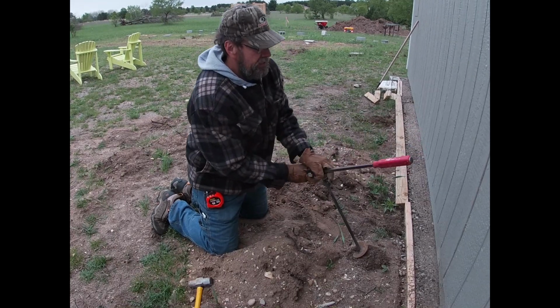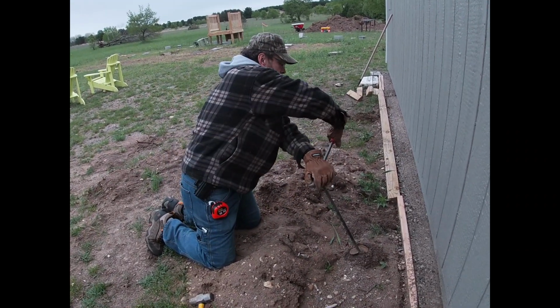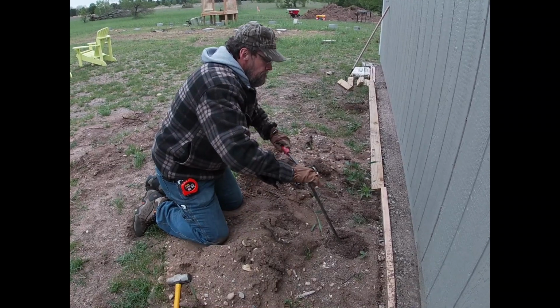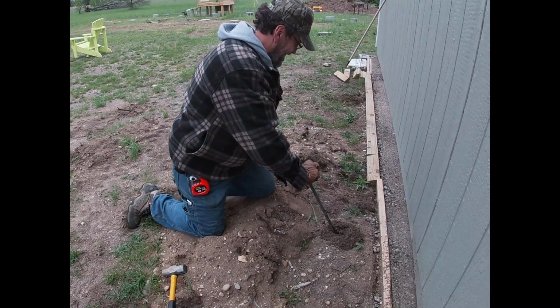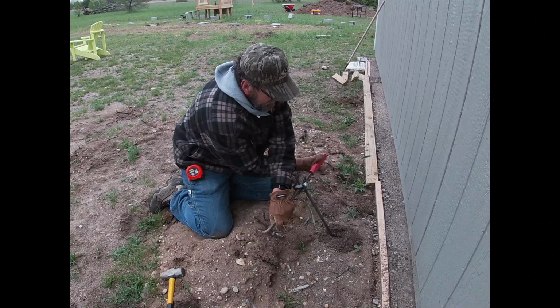How long it takes us to get it done compared to using the machine. Okay, I'm already getting tired. Sure you want to do two of them? What the heck.